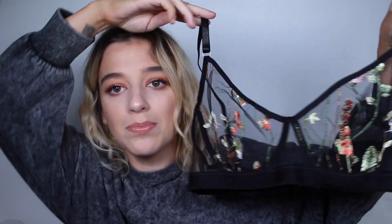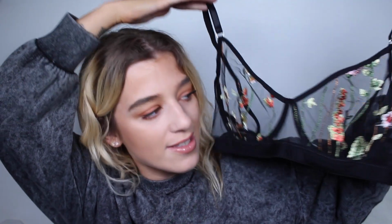The next one I absolutely love, and it is this one. This is a really beautiful design, very similar to the bodysuit. It's sort of sheer, it's got flowers on it, it's black. I just really like it. I think it's stunning. It's so flattering.